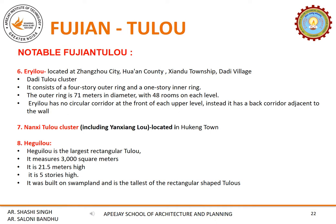In the next slide, I would take you to the world of Tulos, in which you will experience the size, scale, and details of it, along with its beauty. So let's move to the video.